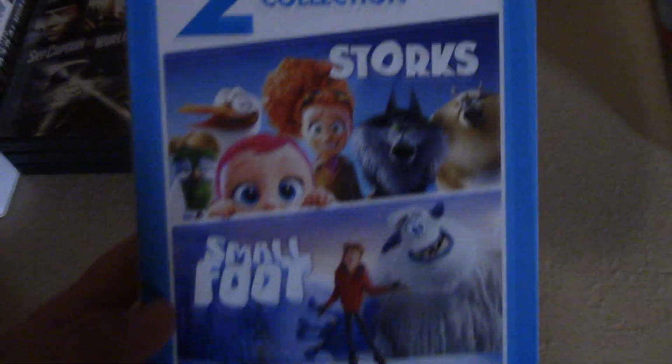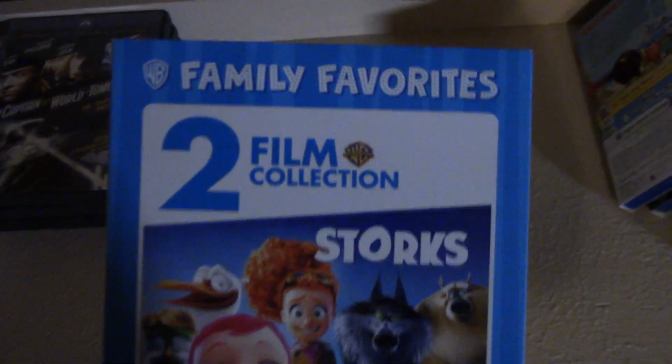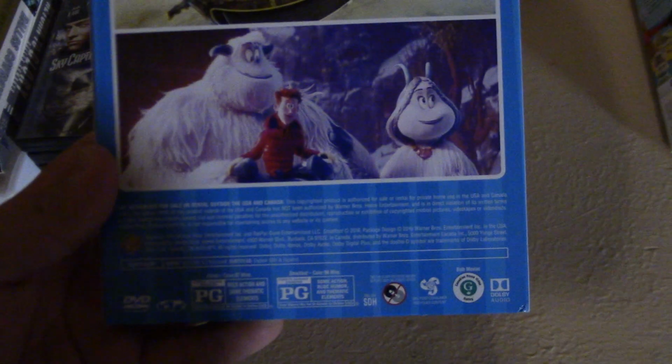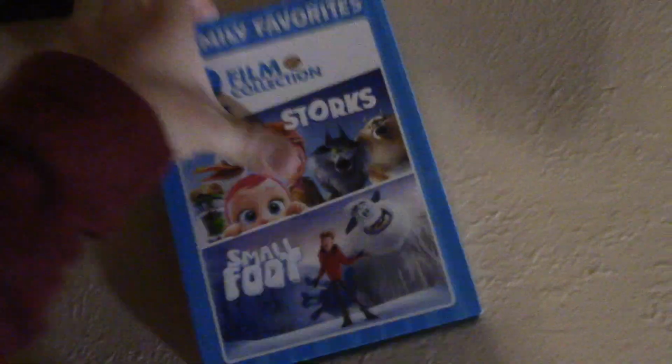Everything else I bought from Walmart in Midland, Texas. Out of this, I've only seen Storks, but Smallfoot, no. And now I'm finally going to get to watch it. And I found a set. I never had Storks in my collection. I rented a DVD copy of it from Redbox years ago, and I liked it. So this is a perfect set to pick up. So that's what I just did.